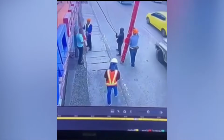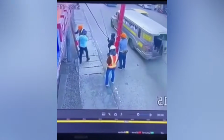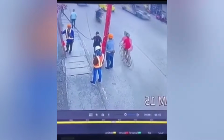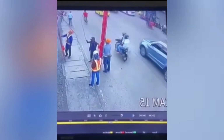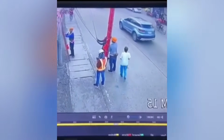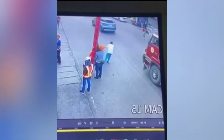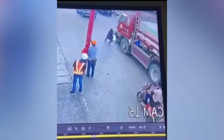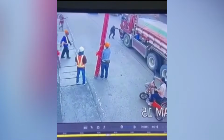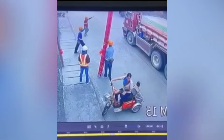While working on a routine task along a roadside sidewalk, a group of workers continued their job as usual. Everything seemed normal until one of the workers accidentally stepped backward and bumped into a passing pedestrian. The contact pushed the pedestrian dangerously close to a moving truck. Fortunately, the workers reacted quickly and pulled the person back to safety.